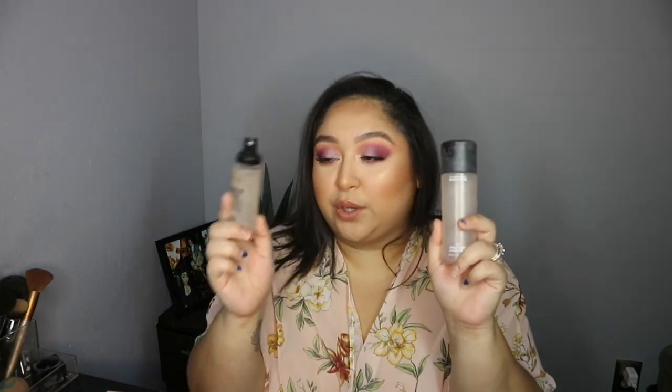Huge Ulta bag full of stuff. I'm just gonna lay the stuff in front of me because this bag makes hella noise. I have quite a few things here in front of me. So we're gonna start with setting sprays. I have two setting sprays that I have completely gone through, and that is the Milani Make It Last setting spray and the MAC Fix Plus. I would definitely repurchase both of them.